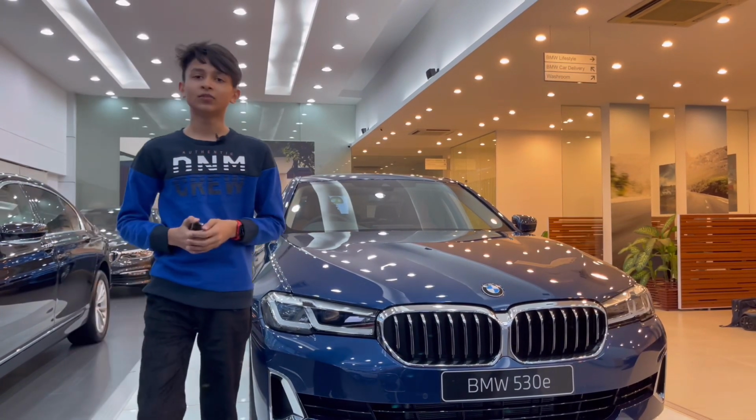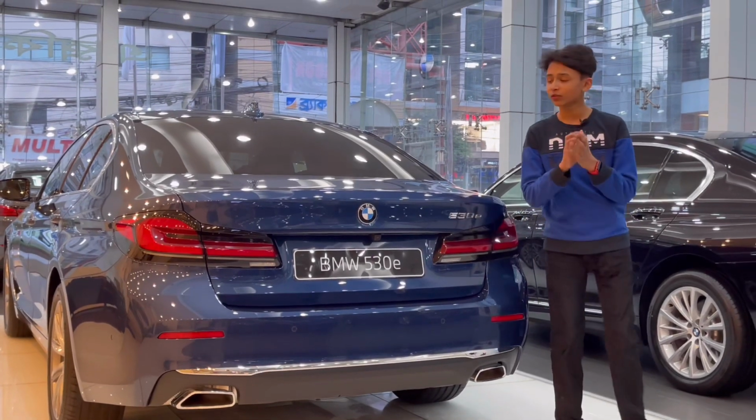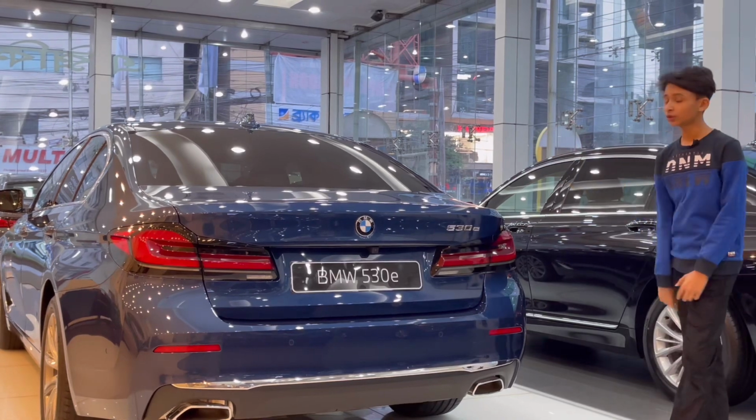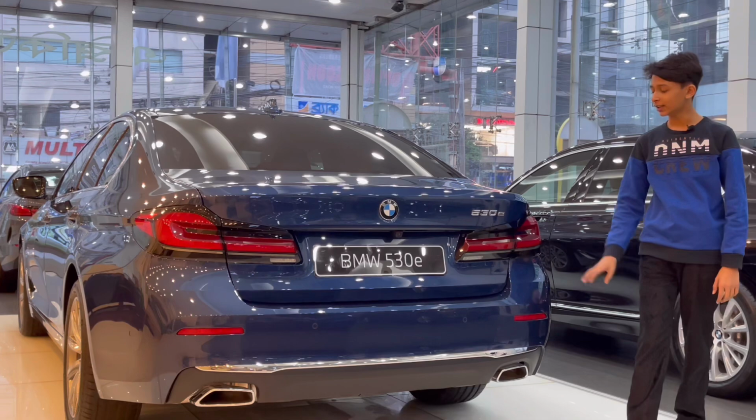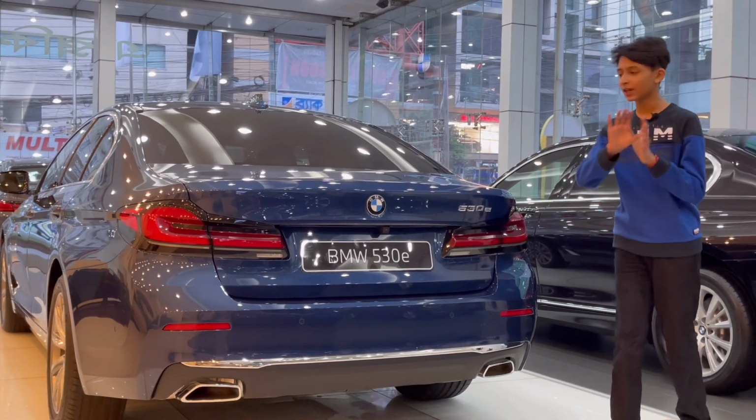So let's start the full in-depth review. So guys, we're starting the review from the rear of the car. So first, let's show you the taillights of the car. So these are LED 3D design taillights. So it looks like 3D from any side.